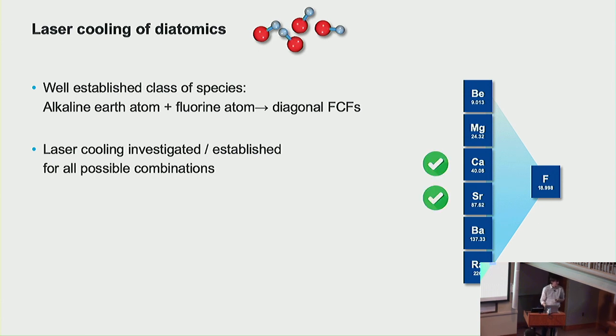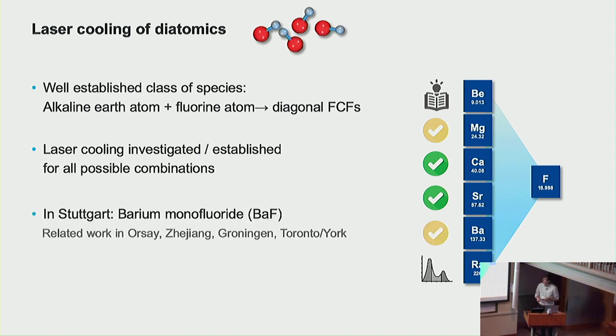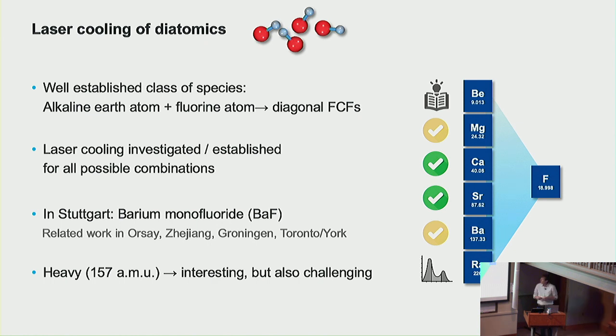I don't think we need to talk about calcium fluoride and strontium fluoride in this respect. But we've heard already about magnesium fluoride this morning. There are people here in the audience that have thought heavily on the theory side about cooling beryllium fluoride and radium fluoride. And for radium fluoride, there's also experiments on the spectroscopy going on already. Now in Stuttgart, and actually in a growing number of other places, we are interested in barium monofluoride, which, if I want to sum it up in one property, it's heavy, which makes it interesting, but it also makes things quite challenging for cooling.